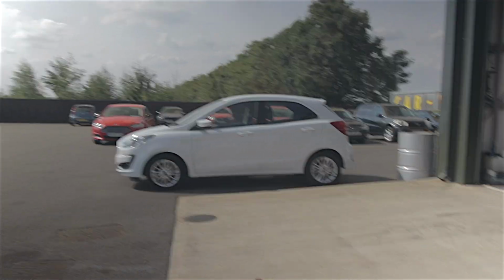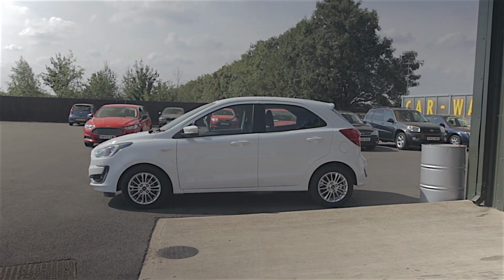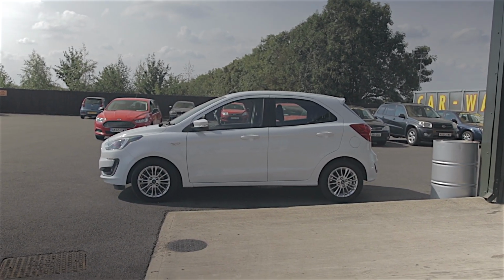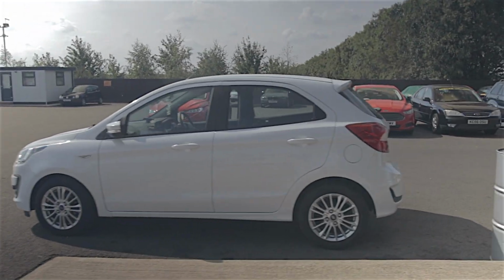This is it. This is Monica's little baby, her Ford KA Plus. It has developed a little engine misfire. Now what I haven't told her is I have actually fixed it. Well, at least I think I fixed it. Let me just put my bag down and I'll come out to the car and show you.